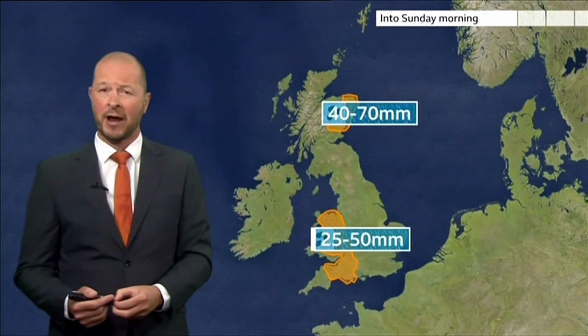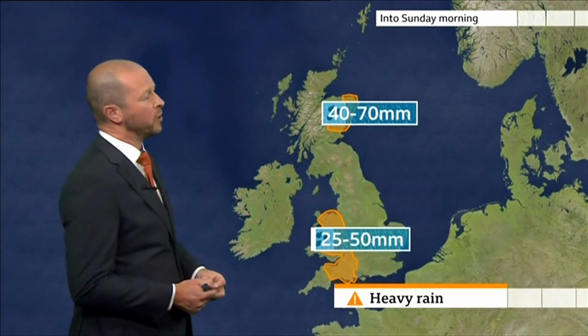There are three problems with me testing things like the image quality and the stabilization features on the new GoPro 9 in the UK in October. Number one, the weather. And there'll be some heavy rain around as well. Numerous amber rain warnings from the Met Office.